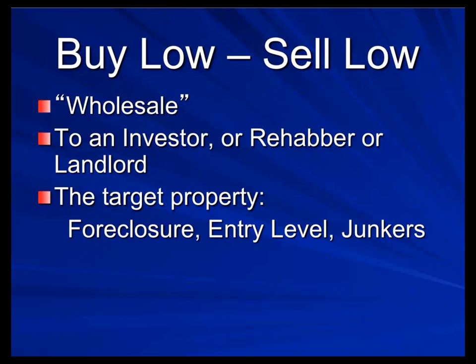Because here's the thing. Foreclosure properties, bank-owned properties that are in good condition, move-in condition, well, they just don't sell them dirt cheap, and you wouldn't either. But the ones that are all beat up, those they sell dirt cheap. Now, in your market, there may be more competition or less. We'll talk about that some more. The point is, if we focus on foreclosure entry-level junkers, those are the ones that have enough room in them for us to mark them up and move them on.